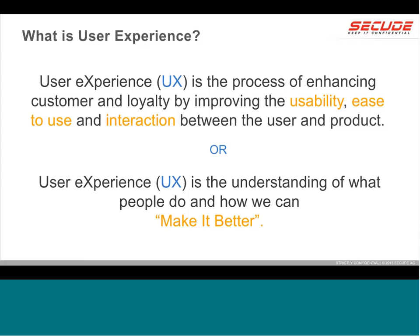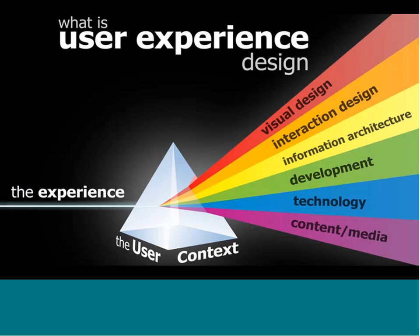So let me take you back in time a little bit to 1988 and introduce Donald Norman. If you haven't heard of him, he's largely credited as the father of UX. If you have industrial designers or a true user experience designer out there, you've definitely heard of Donald Norman.